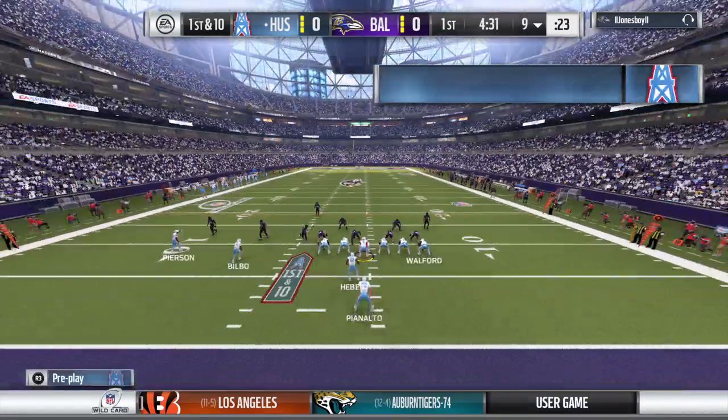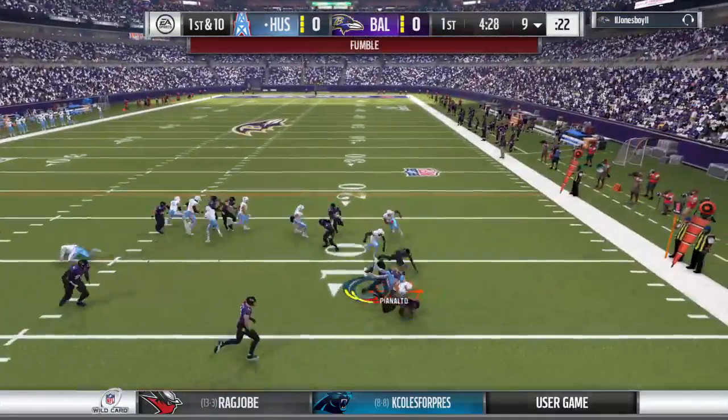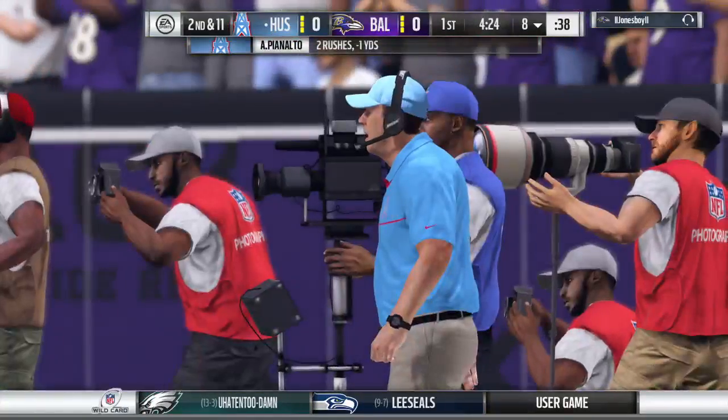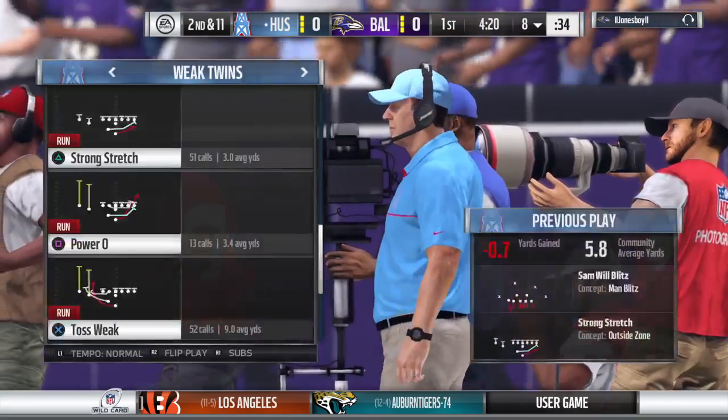Looking to jam the receivers at the line here. Press coverage look defensively. And they'll run it here. And hit behind the line. He lost the football. It's loose. And fortunately for him, he's able to get it back. But it will be a loss on the play.